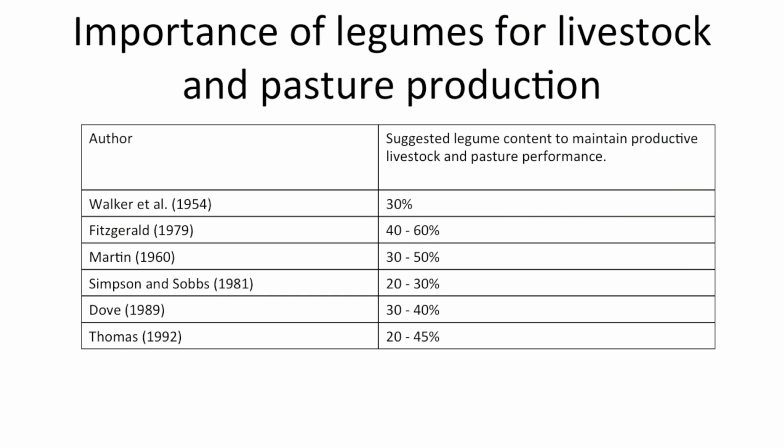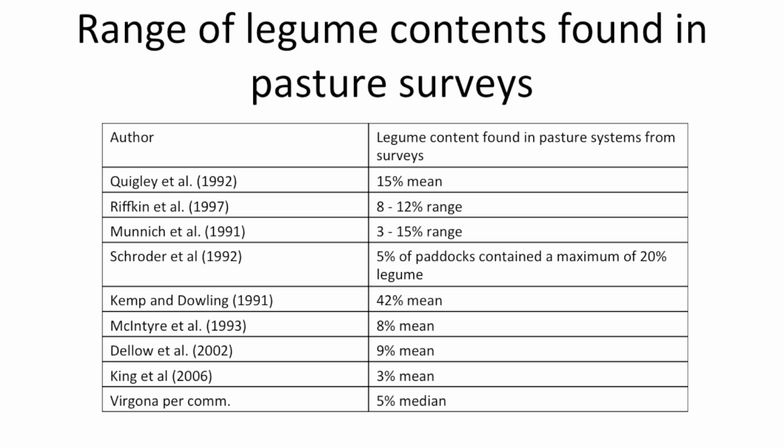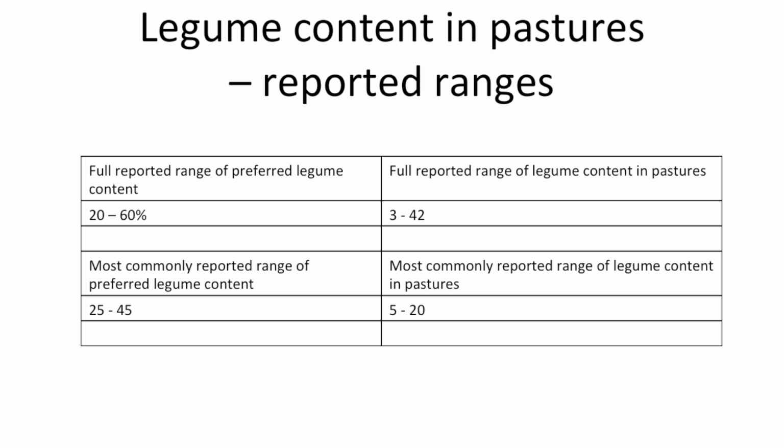The other important part of problem identification was looking at the legume content required to drive maximum livestock and pasture performance, and there are a number of authors that have found that the ideal legume content ranges between 20 and 60% of the pasture. There have been a number of pasture surveys, however, that have found the legume content of pastures is well below this ideal range. Only one, in fact, by Kemp and Dowling, found legume content to be adequate. So the most commonly reported range of preferred legume content is 25 to 45%, while the most commonly reported range of legume content in pastures is 5 to 20%. So there was a big difference between what's needed and what exists.